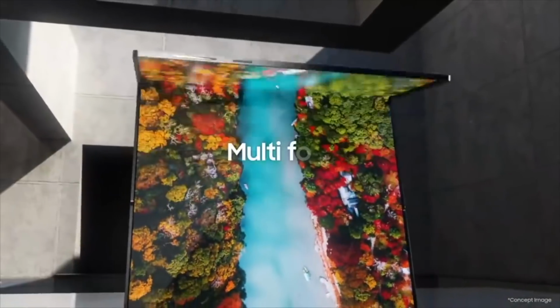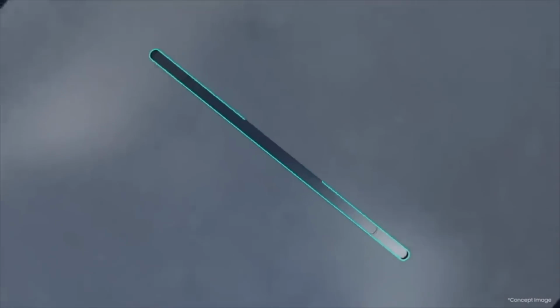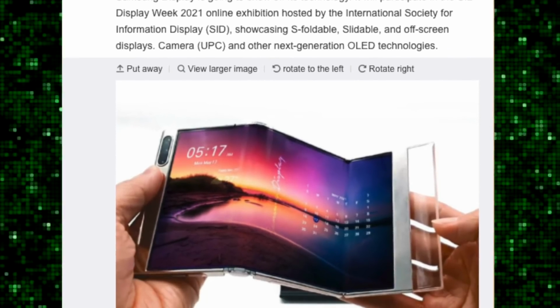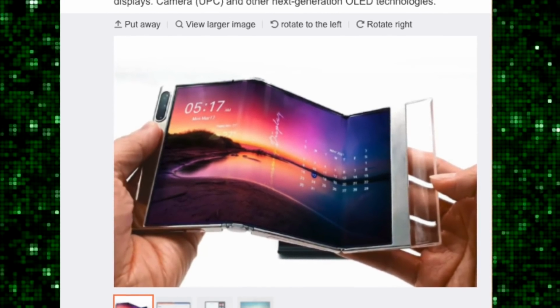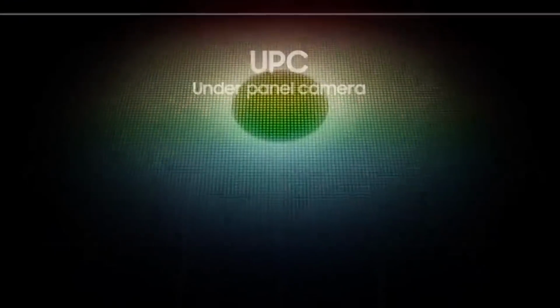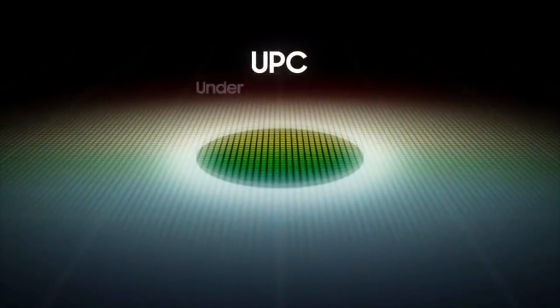Okay, back to the news. Samsung has finally made it official. Yes, Samsung Display has officially announced that they will be showcasing some crazy OLED display technologies at SID Week 2021. They'll be revealing pretty much everything they showed off in that Future of OLED display trailer.